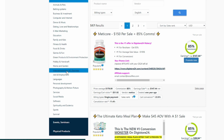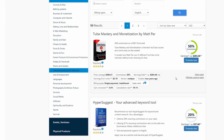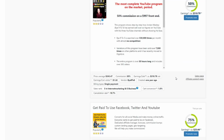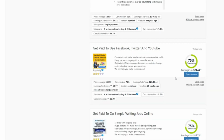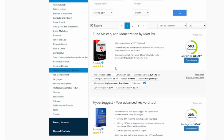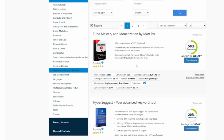So once you click on that category, the page should populate with related products. And while you can pick any that you like, I do want you to take note of the following items just to make sure that what you choose will be more or less an easy sell. First off is its popularity, which you can find right here along with the star rating. Now obviously, the more stars there are, the more popular it is.